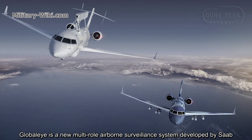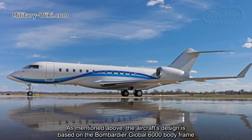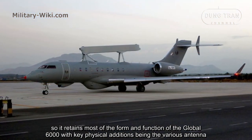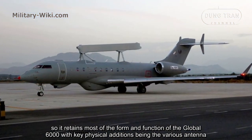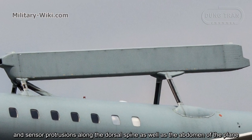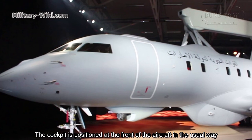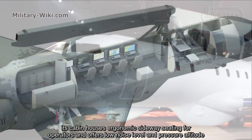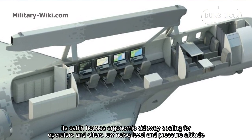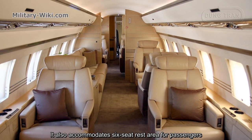Globaleye is a new multi-role airborne surveillance system developed by Saab. As mentioned above, the aircraft design is based on the Bombardier Global 6000 body frame, so it retains most of the form and function of the Global 6000, with key physical additions being the various antenna and sensor protrusions along the dorsal spine, as well as the abdomen of the plane. The cockpit is positioned at the front of the aircraft in the usual way. Its cabin houses ergonomic sideways seating for operators and offers low noise level and pressure altitude. It also accommodates a 6-seat rest area for passengers.